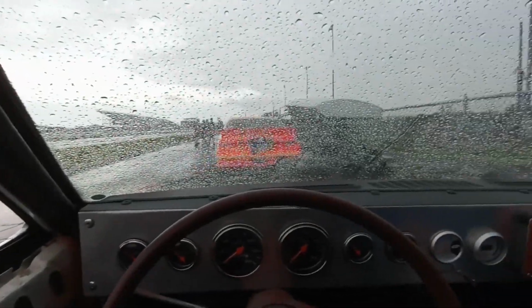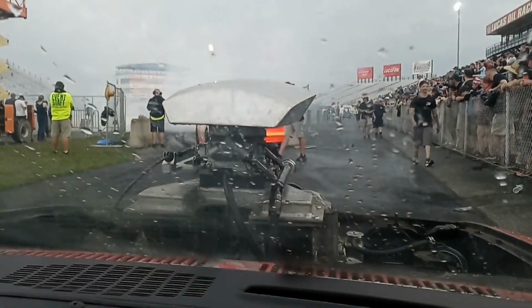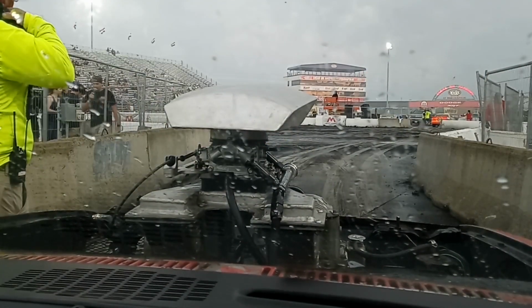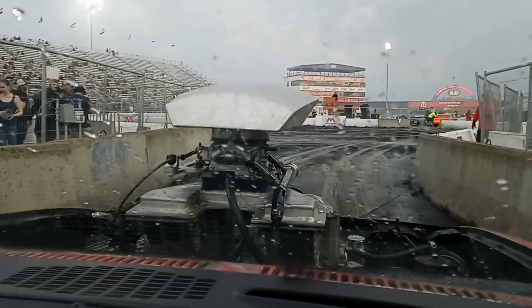Probably the longest amount of time I've ever spent in this car. Couldn't have held out for another hour or two. Up next, guys, this car has twin blowers on it.